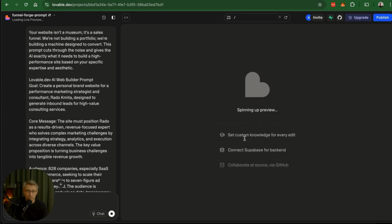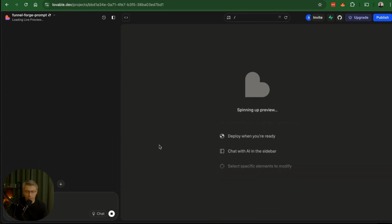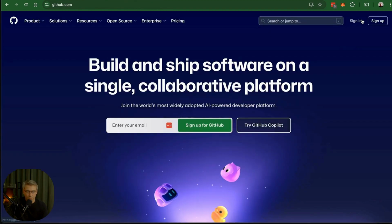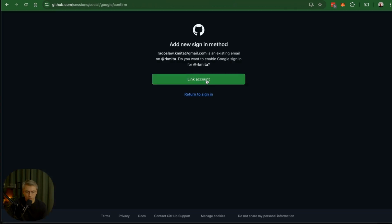So now it's building a prototype for us based on that prompt. I'm really curious how it's going to look. Let's wait for a few minutes. In the meantime, I recommend you go to GitHub and sign up. Go with Google, the fastest. All right.